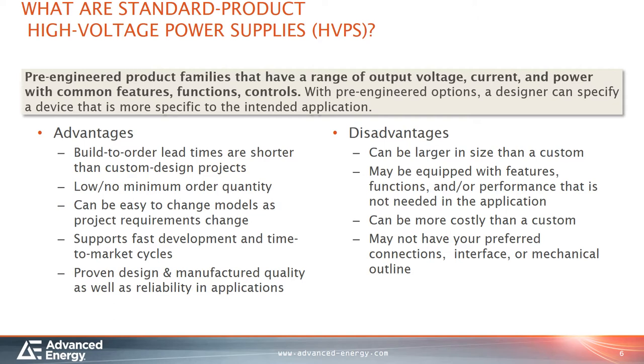And the final advantage highlighted here is that you're looking at a proven design with proven manufactured quality, as well as reliability in your target application. That can be a substantial advantage if you're in a tight time-to-market and you're concerned about long-term reliability or having to do long-term reliability testing. That often puts you in a position where the device you're selecting has already been proven in the marketplace, proven in the application, and therefore can put your project in a more positive light.